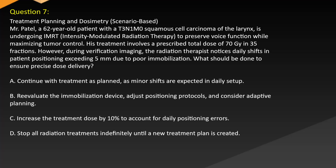A. Continue with treatment as planned, as minor shifts are expected in daily setup. B. Reevaluate the immobilization device, adjust positioning protocols, and consider adaptive planning. C. Increase the treatment dose by 10% to account for daily positioning errors. D. Stop all radiation treatments indefinitely until a new treatment plan is created.